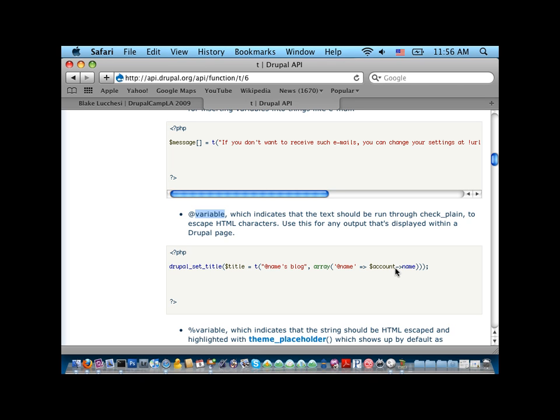Whenever you're printing text, use the T function, even though you may not be translating things. Someone else may be implementing the module on a German or Spanish website, whatever it is. They need to be able to translate the strings from your module, and using the T function allows them to do that easily. Would that be preferable to using Checkplane? Yes. The answer is yes, because as you can see here, using the at symbol will actually send the value through Checkplane before it gets printed out. So not only can the strings be translated, but the strings are safe when they're printed to the screen.